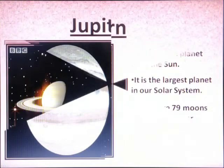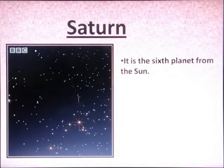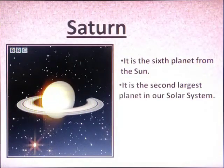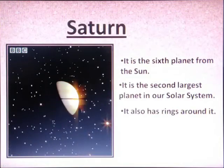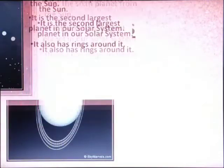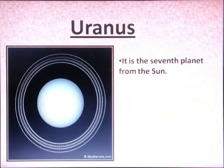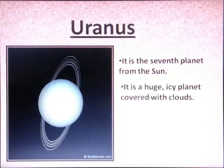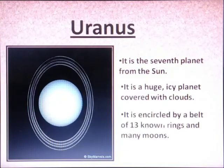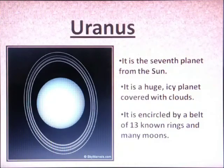Next we have Saturn. Saturn is the sixth planet from the Sun. It is the second largest planet in our solar system. It has beautiful rings around it. Next we have Uranus. Uranus is the seventh planet from the Sun. It is a huge icy planet covered with clouds. It is encircled by a belt of 13 known rings and many moons.